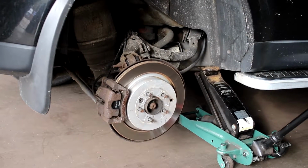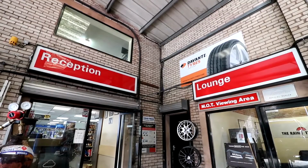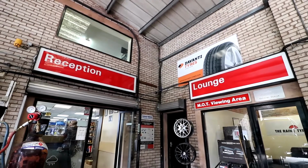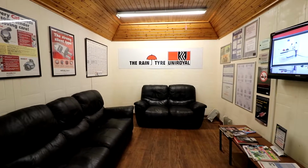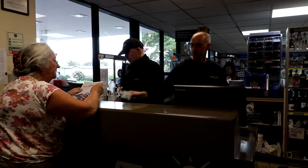Our mechanics are trained to test your vehicle to DVSA standards and will carry out any necessary work to ensure that your vehicle passes its MOT and is safe to drive. We can carry out most repairs on site the very same day while you wait in our comfortable waiting room.